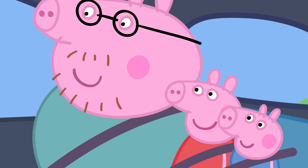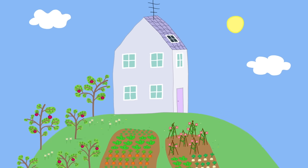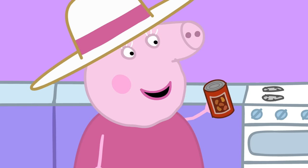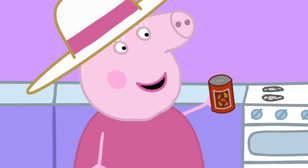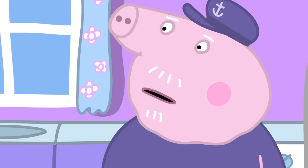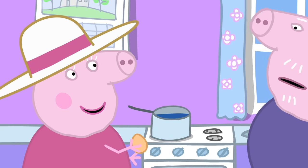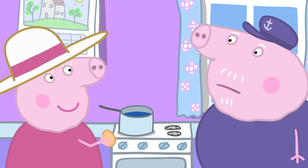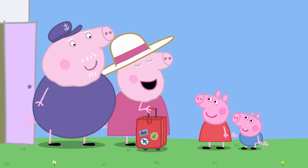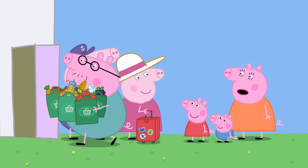Mind you, I had Mr. Potato in the back of the car the other day. I thought he'd be... Granny Pig is going away for a few days. Grandpa Pig will be on his own. This is a tin of food. To get the food out, you will need this. It's a tin opener. I know what it is, Granny Pig. If you want to boil an egg, fill a pan full of water, yes, then... yes, I know. Granny Pig! Hello, my little ones. We've got the shopping. But why are you not at the airport, Granny?